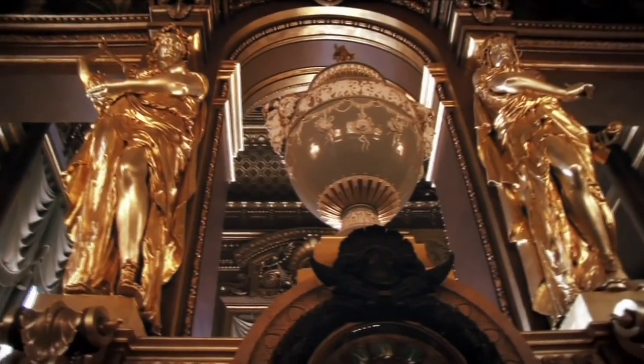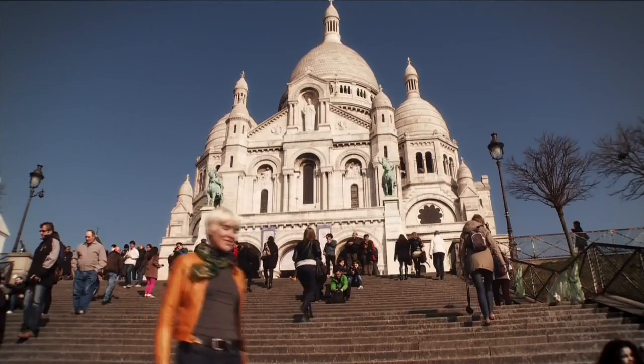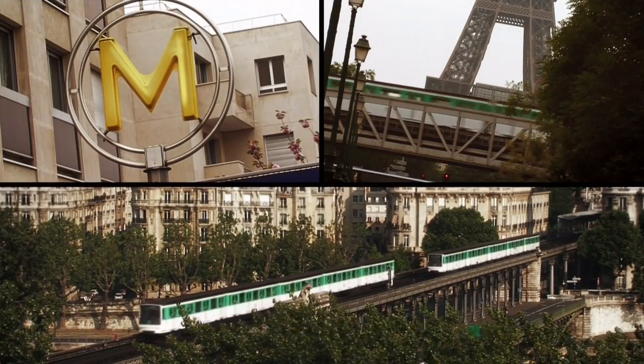Restaurants and romance, empire and opera, fun, surprising experiences at every one of the more than 300 stops on the metro.